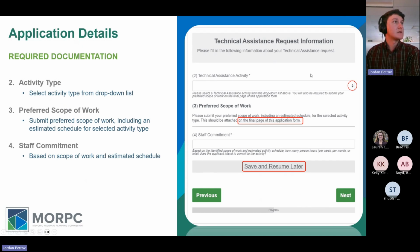So this is the second page. These are both required documentation. So you'll go in the drop-down list and select the activity type that you're looking for, the preferred scope of work. That's something you will attach on the final page of the application. And then a staff commitment based on the scope of work and the estimated schedule. And something you can do as you go along too is save and resume later.